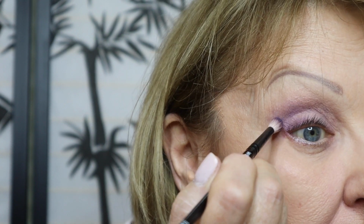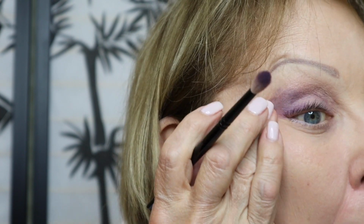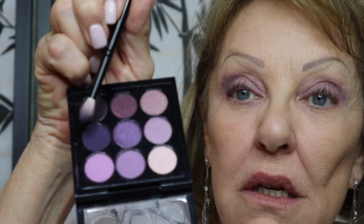And then what I'm going to do, should I put a little bit of this on the edge? There's one more darker purple in here, just to give it a little more dimension. This one here. Just going to dot that around a little bit.